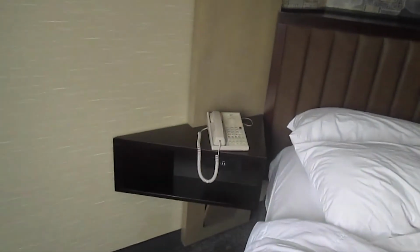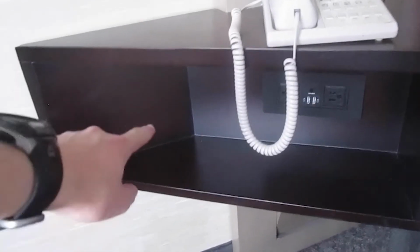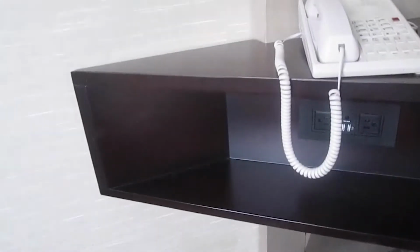Now if you go on this side of the bed, you have another nightstand with another hotel telephone, and some more electrical plugs. They should have more room for the good book and the phone book too.